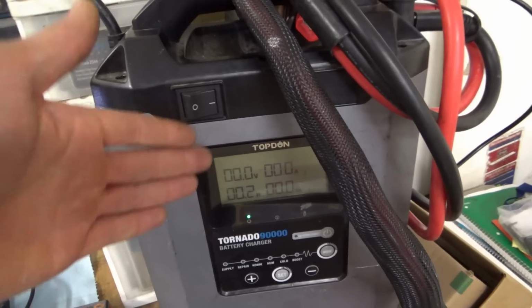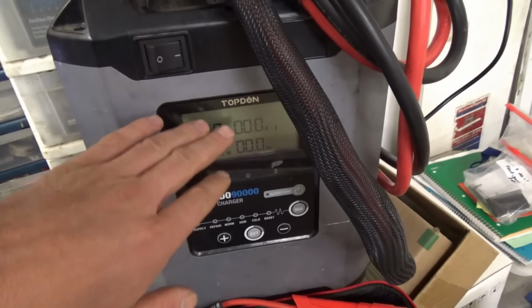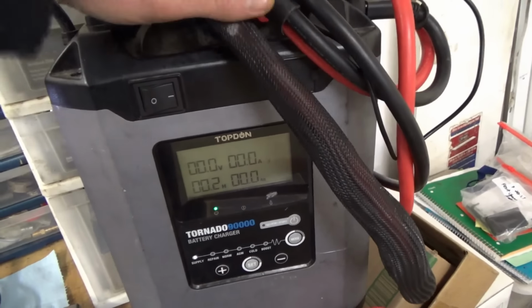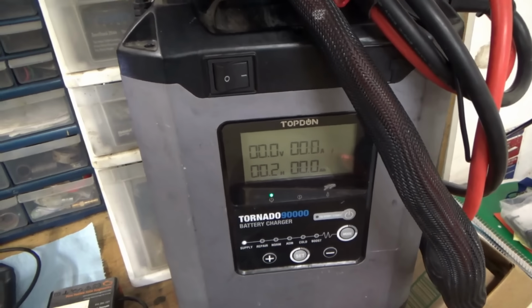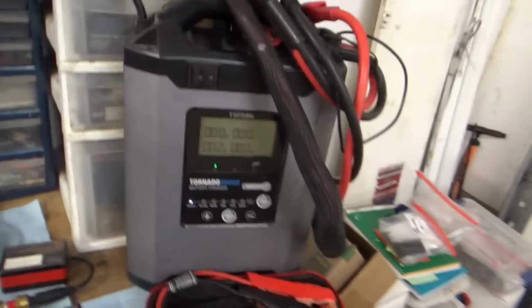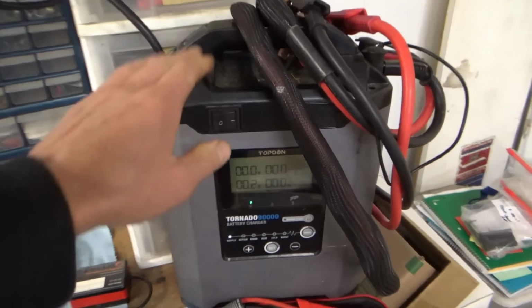So, very handy to have this display, and you can set the maximum amps on here. You can set the voltage down to 1/10 of a volt. I can't say enough good things about the Tornado 90,000 battery charger. It's not cheap, it's a little pricey. Right now it's on sale for $720, so it's $80 off.